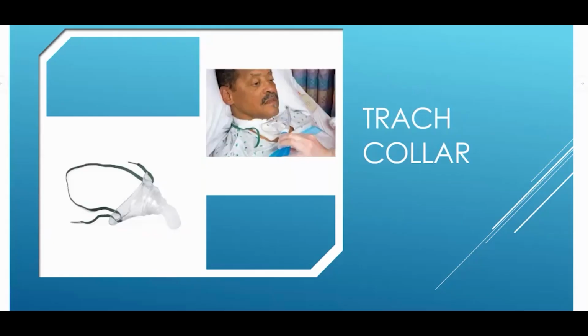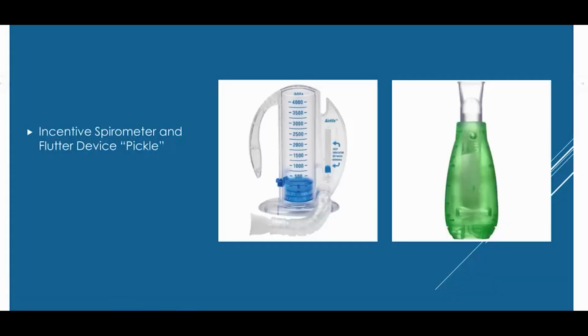Also, a trach collar works very much similar to a nasal cannula. It's just wider, so somewhat like a Ventimask, but without the control of percentage. This will usually be controlled through other machines.